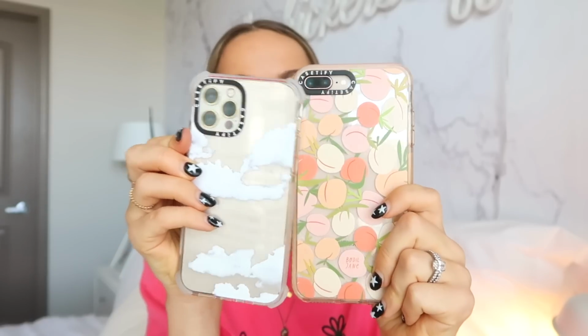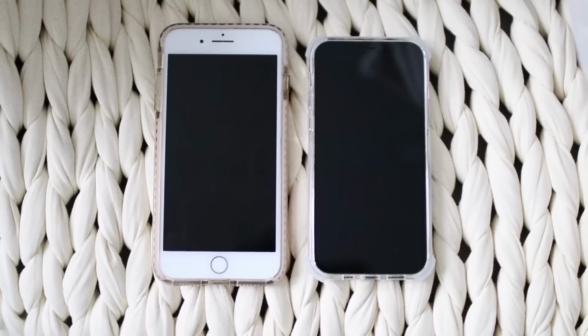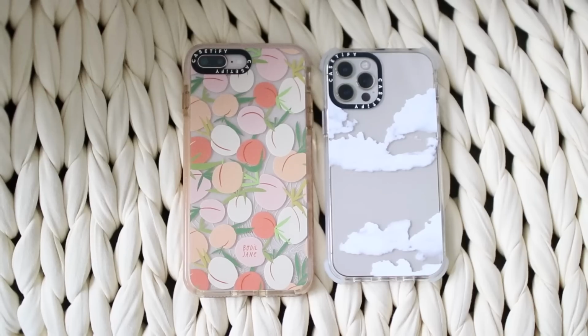And I went with the 12 Pro instead of the 12 Pro Max because I really do like the bigger phones. I actually prefer that. And even though this phone is technically smaller than my old phone, as you can see here, it actually has a bigger screen. So even though it's smaller, the screen is actually still bigger. That's pretty interesting, and so far I'm really liking it.